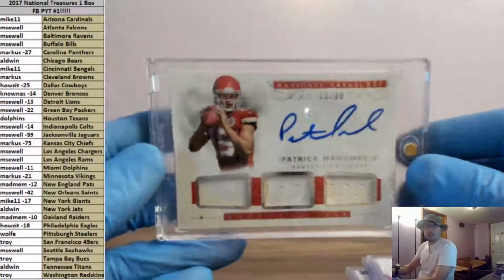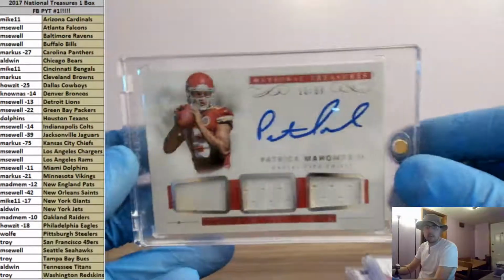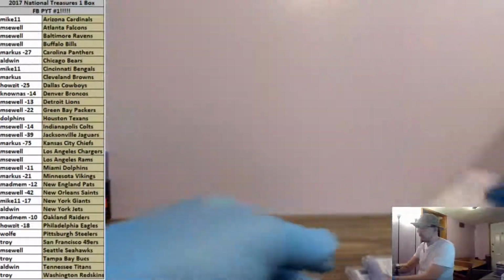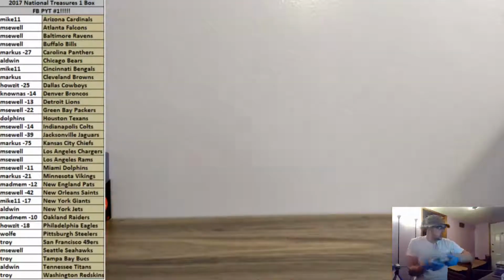Bunch of out of 99s. And the hit of the box: Patrick Mahomes, 13 out of 99. Nice hit, Marcus. Not a bad box. Not a bad box at all, fellas.